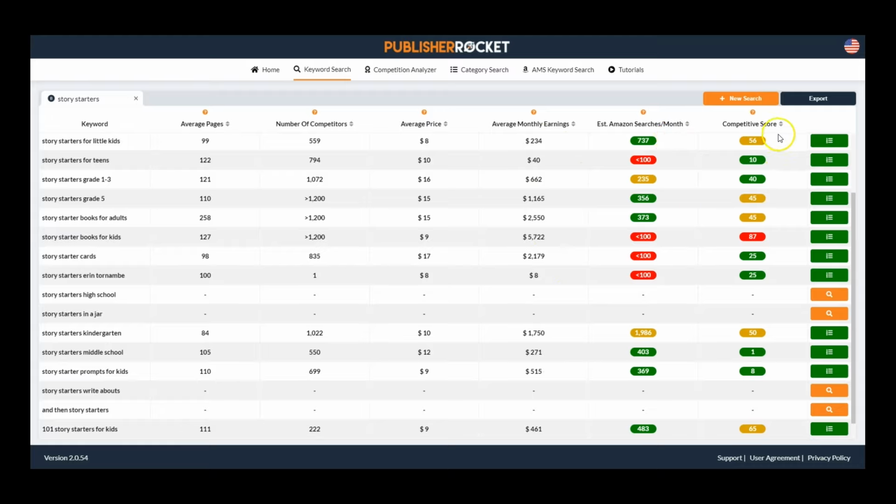and the competitive score. With the competitive score, what we're aiming for is a number where 100 is super competitive and you wouldn't want to touch it. As you get down towards 0, and you can get some of that other data to be in your favor, then that's what we're looking for. So this first one would probably be very good.